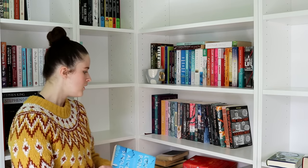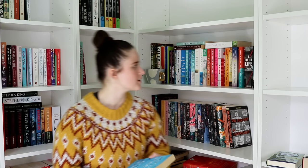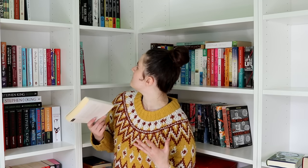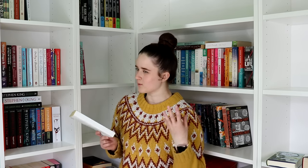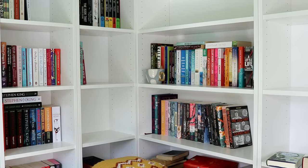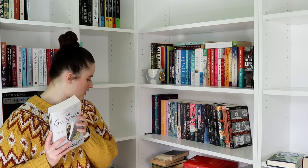And then we also have The Lovely Bones by Alice Sebold, which I think, where does that go? I have other books like this. It is a darker read because it's about murder, but it's also really interesting. It's more about personal experience than the murder itself, but for now I'm just going to put that there.